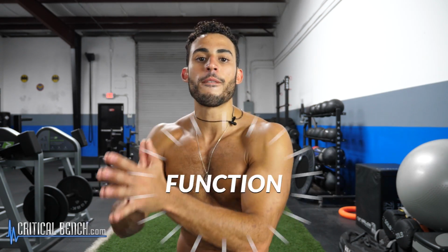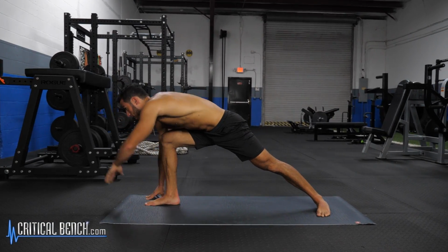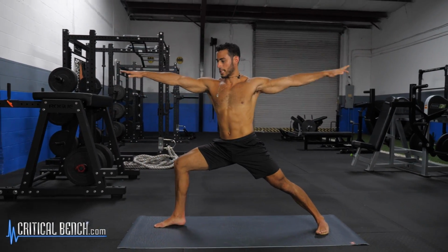Another thing about your core is it's not enough just to train abs for the aesthetics, right? A lot of people say, I just want my abs to look better. I just want them to pop more. And that's fine to have that motivation. A lot of people do when they first get into the gym. But when it comes to abs and really any part of your body, training for aesthetics and function come together. Because the way that you move, like I said, affects the way that you look.